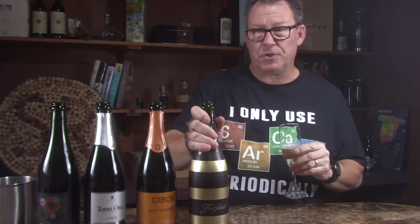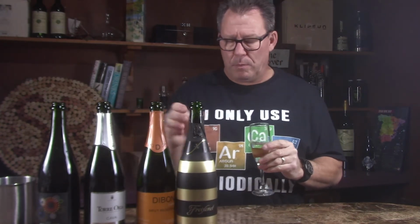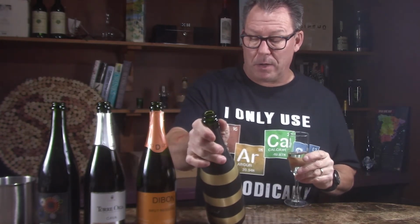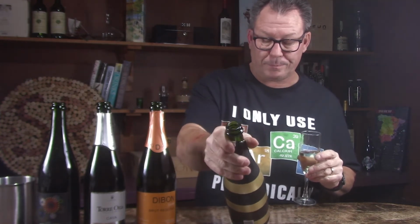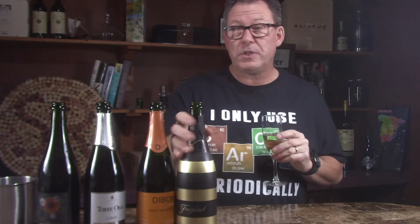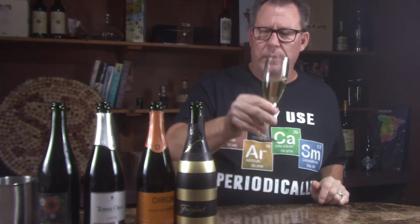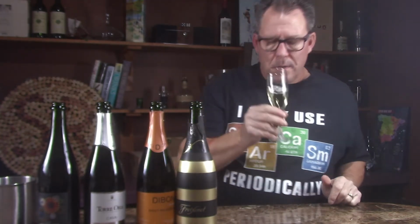Now, not all Cavas are cheap. You can get expensive Cava for sure, but most of them are very reasonable compared to champagne, where they do all of this fermentation in the bottle, the traditional method. I think this says on it. Yes, método tradicional, which means they do it just like they do in champagne. Different grapes, of course. Let's see what we get on those. I haven't been showing you the color. They're all about the same, a really light straw color.